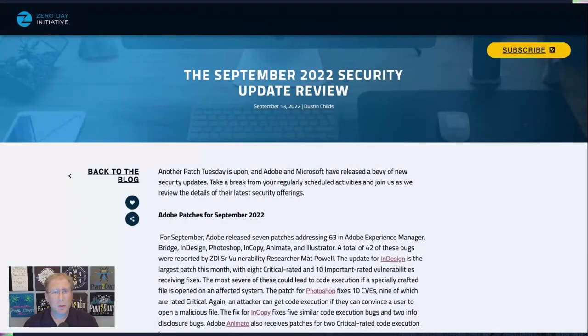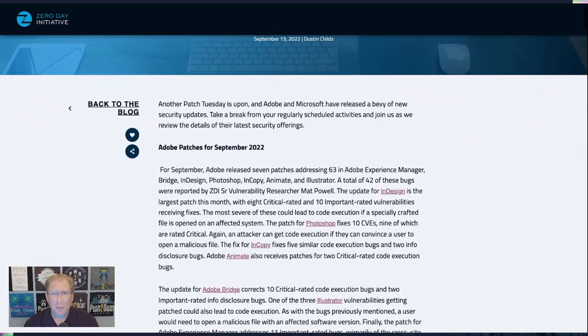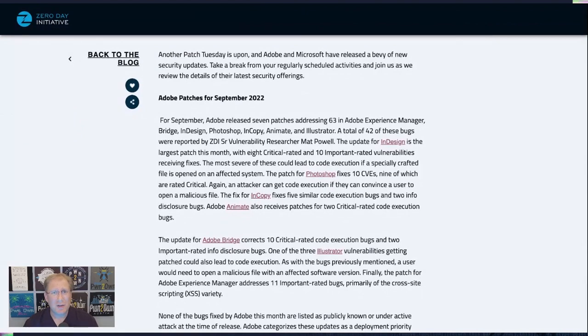But with that, let's go ahead and look at the updates as they came out. So starting with the Adobe updates for September, they released 63 CVEs in 7 different products. Most interestingly, probably is going to be the update for InDesign. It had 18 updates. The Photoshop one also fixed 10 CVEs.